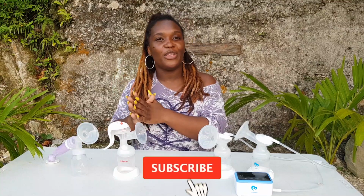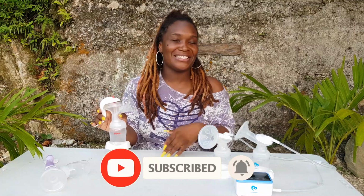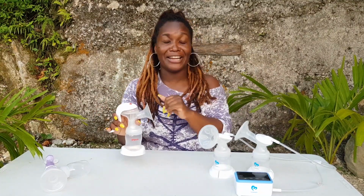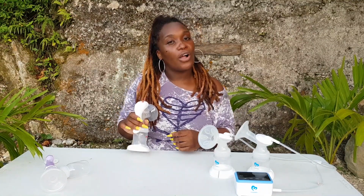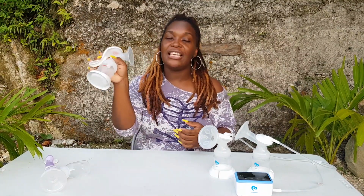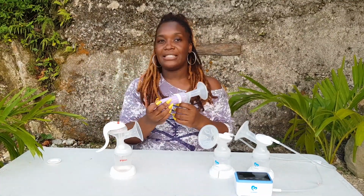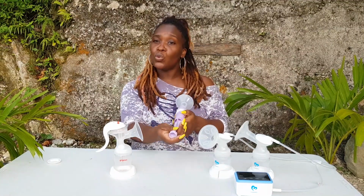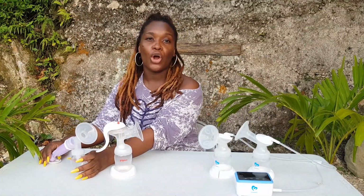The manual, on the other hand, with the Pigeon, anyways, ignore that. We'll just leave it there. But yeah, the Pigeon one, you put it here and you're pumping. You can literally walk around the house and you have more movement. There's less restriction in the movement when you're using the manual pump, right? However, for the Even Flo, the pulling mechanism pump, you're using 2 hands as compared to the Pigeon where you use 1 hand. So you can consider those whenever you are choosing if you want a manual or electric pump.